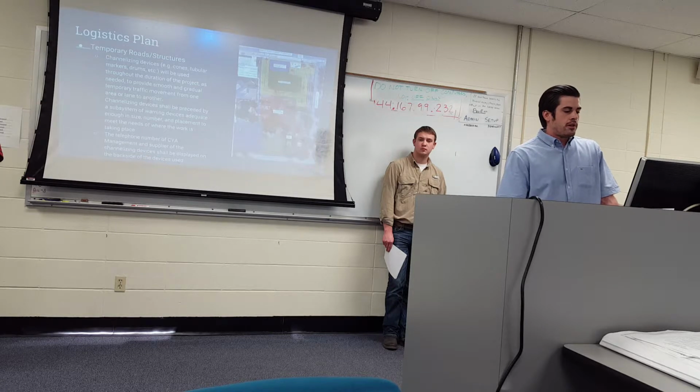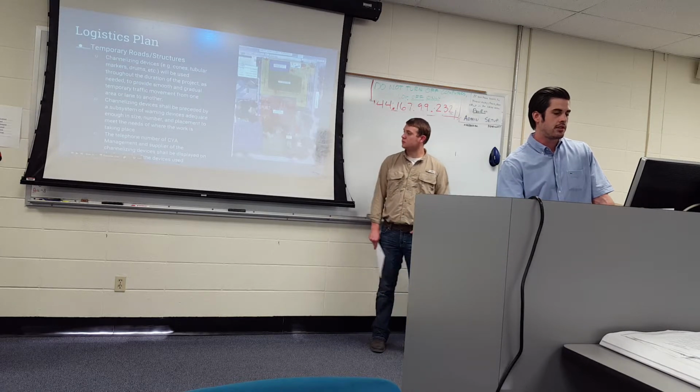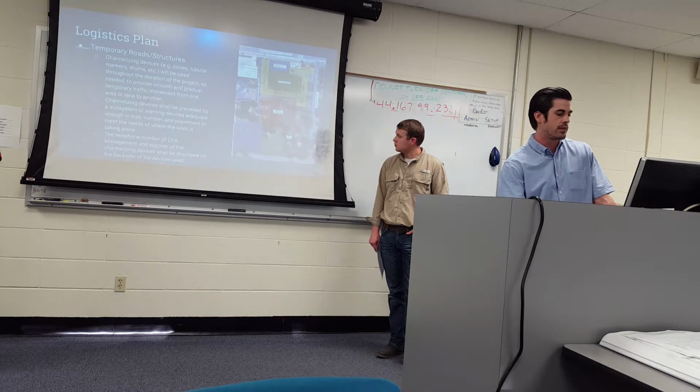Channelizing devices for temporary roads and structures, cones, tubular markings, whatever it may be, will be used throughout the duration of the project as needed to provide smooth and gradual temporary traffic movement from one area or lane to the other. So all along this area, obviously we would have visible signs and channeling devices. They shall be preceded by a subsystem of warning devices adequate in size, number, and placement to meet the needs of where the work is taking place, and that is obviously going to be covered before job site entry and all along the traffic flow pattern within the job site.